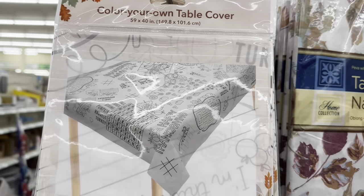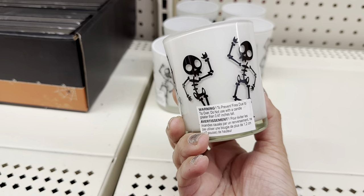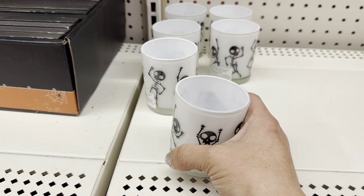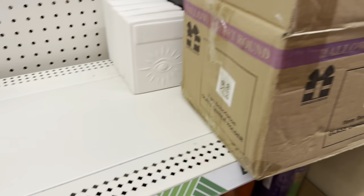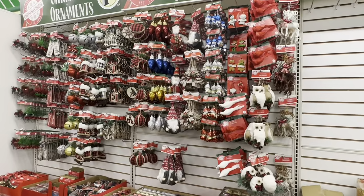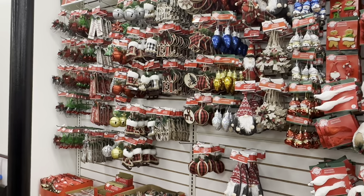And a new color your own table cover for the kids' table at Thanksgiving. These are really cute, these dancing skeleton candle holders. And I actually just caught them as they were unloading this box. And this is happening, and no, we're not going to talk about that yet. So that's going to wrap up fall and Halloween.